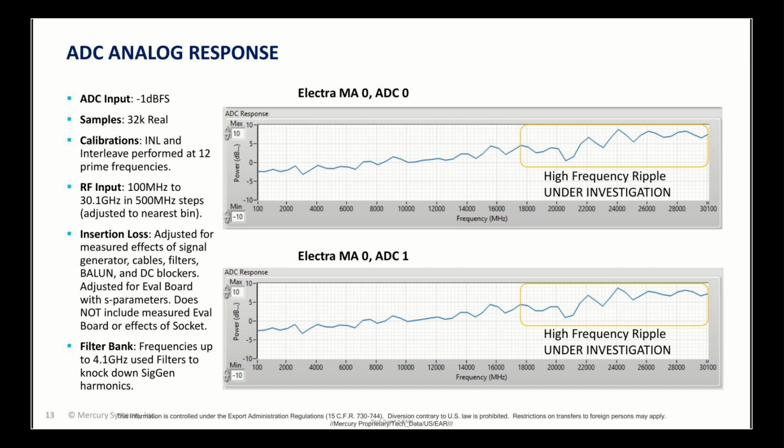And also, we only filtered the low frequencies to 4.1 gigahertz. So it's certainly possible that second Nyquist stuff is folding back in and doing strange things or something to that order. And of course, this is preliminary data. So with all those qualifiers, there's improvement to come for sure. But this is the analog response, which looks pretty good.